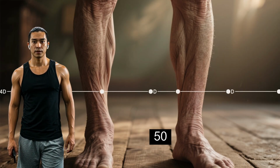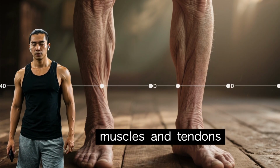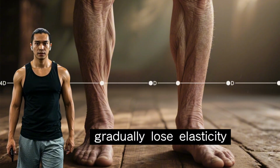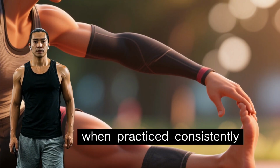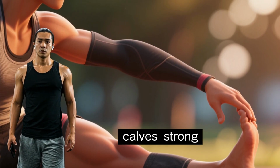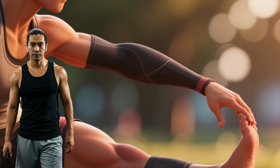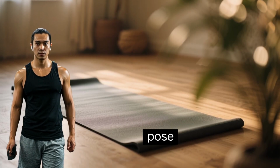For men over 50, calf flexibility becomes even more important, as muscles and tendons gradually lose elasticity with age, raising the risk of injury. When practiced consistently, this simple but powerful stretch helps keep the calves strong, supple, and free of pain. The final stretch on our list is the child's pose.